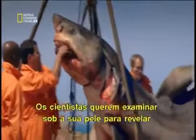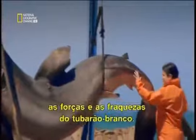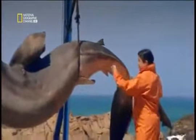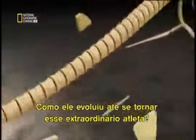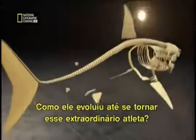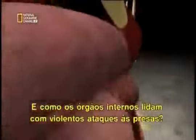The scientists want to look under its skin to reveal the great white's strengths and weaknesses. Why it will die if it ever stops swimming. How it's evolved to become such a formidable athlete. And how its internal organs cope with the wildest feeding frenzies.